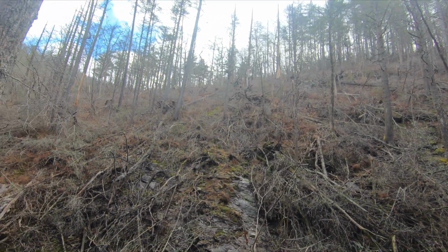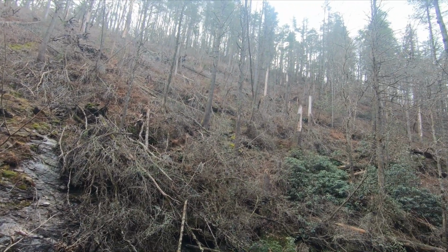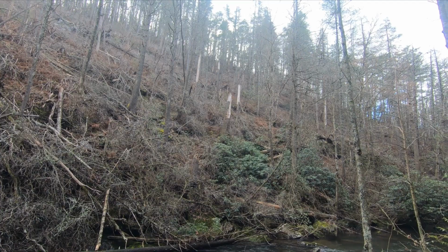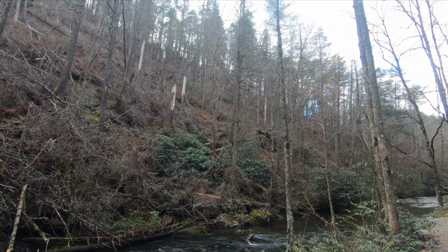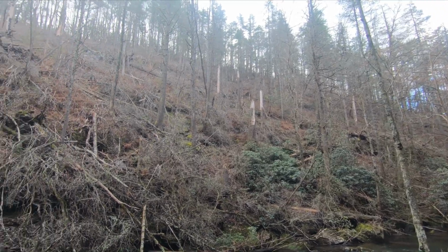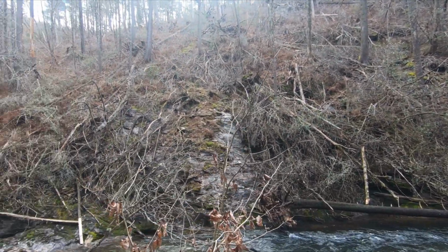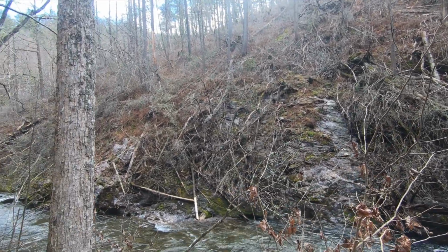A lot of tree fall on these steep banks. I don't know if it's disease, pests, or fire, but something got a hold of a lot of these trees. They're just laying down like toothpicks.